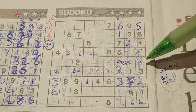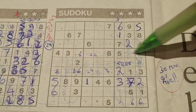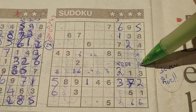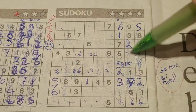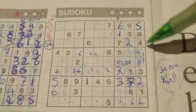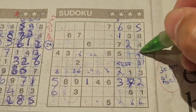These three missing numbers are the one, the two, three, the four, the five. Six is missing, seven is missing, the eight and nine is missing. Six, seven, nine. We have seven in this column, no seven there. So the seven could be here, could be there. We have a nine in this column, so no nine there. So nine goes together with the seven as a pair.